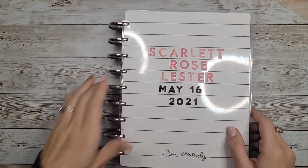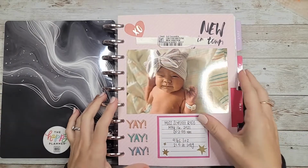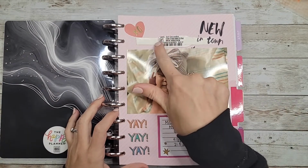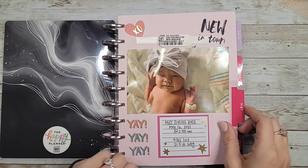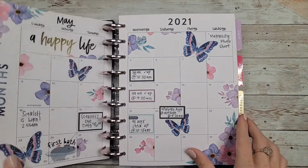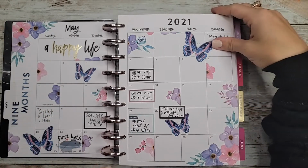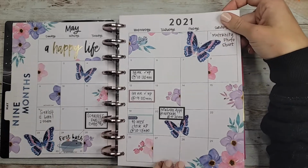This planner, I put her name on the front and her birthday. So the first page, I put it right on the divider. I put her little wristband and her stats. She was 9 pounds 1 ounce and 21.5 inches long. She was a big little girl. So this is the monthly for my, what is it, 9 months? So yeah, she came, what was it, 3 days early.